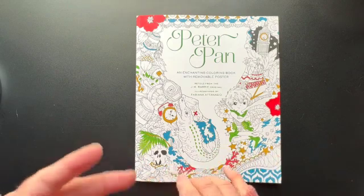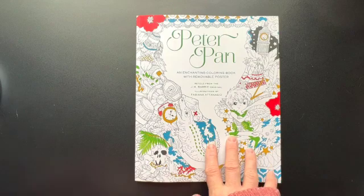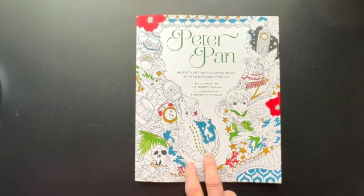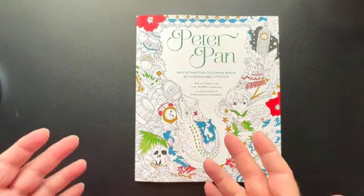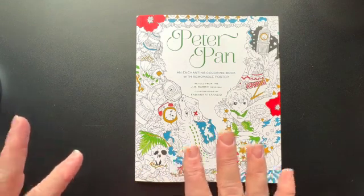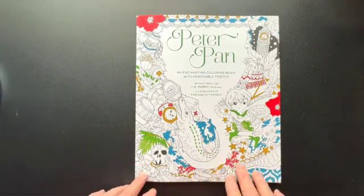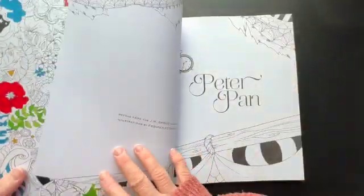There's Peter Pan, there's Alice in Wonderland, there's Snow White. There's 4 or 5 of these that Fabiana Attanasio did. They're out of print and a little bit hard to find. I found this on Amazon though, and it is the English version. Now some of them you can only get in Italian or French, but I found this one in English, and I kind of went through and looked at flip throughs, and really the only one that I thought I really would color in was this Peter Pan one. And so I thought I'd flip through it and show you.